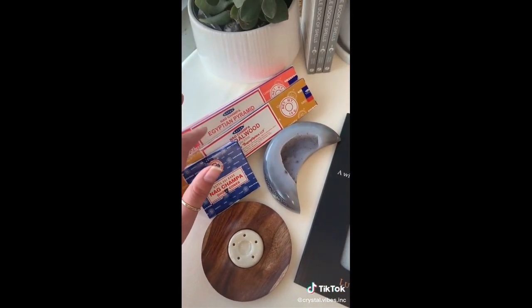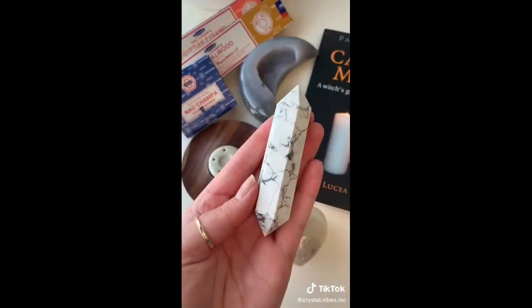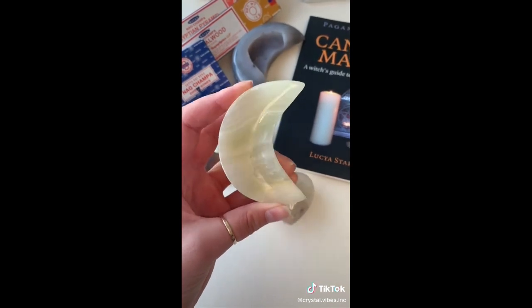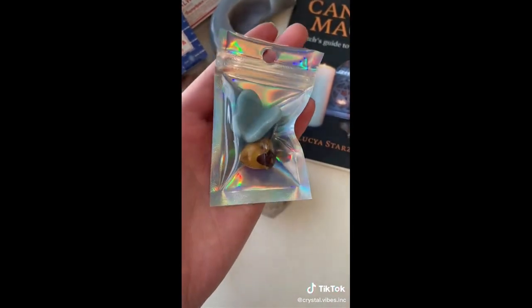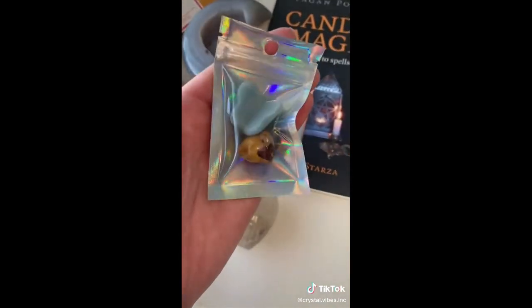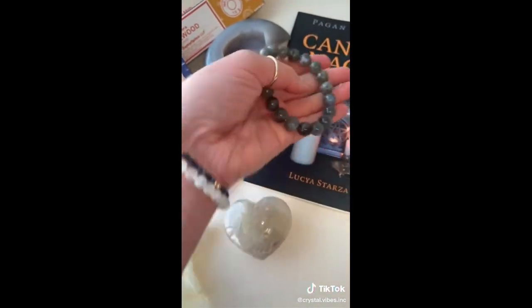Sandalwood is one of my all-time favorites, a beautiful flower agate heart, a howlite DT, and a green onyx mini moon bowl. Kayla also picked up some carvings, a mini trollite butterfly, and a moonkite acorn. So cute. I forgot to mention, we're also going to add in this beautiful labradorite bracelet to her mystery box as well.